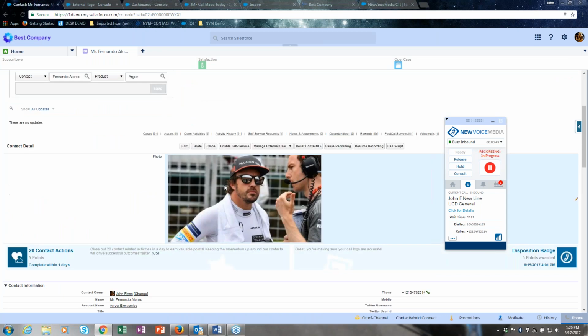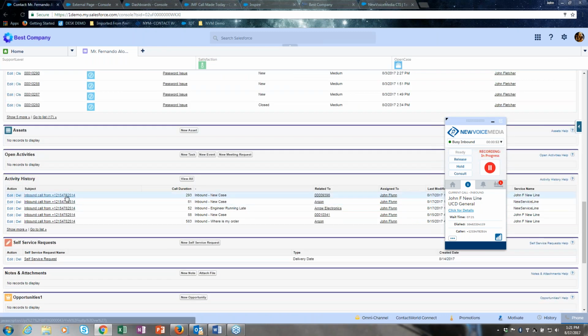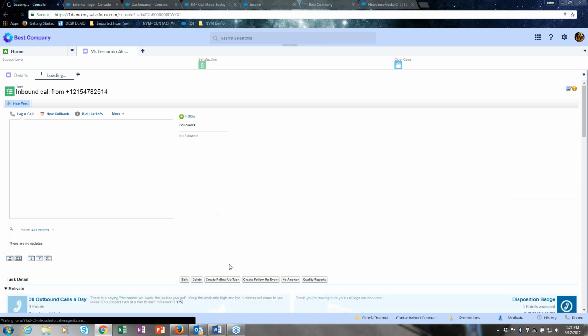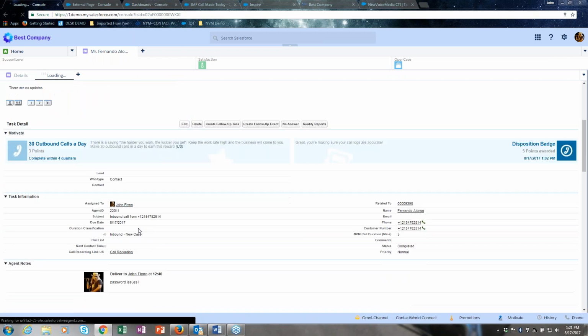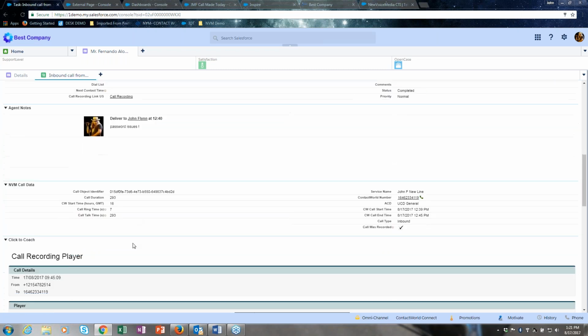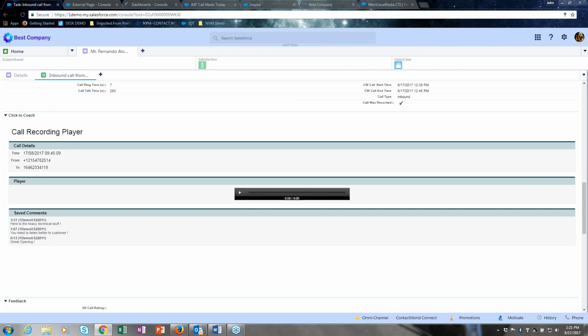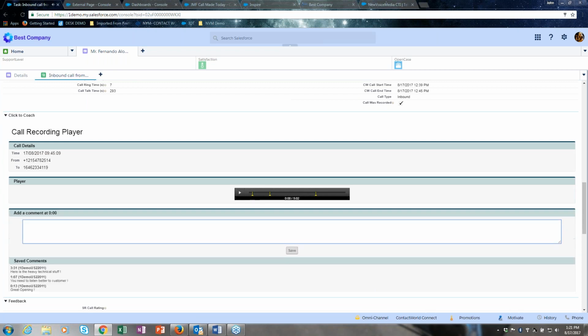As I go into looking at the contact record, in each and every activity record that we create, we're going to gather information about the specific agent who handled the call, who the caller was, any notes that may have been there, and then we also have a recording of that call right within the activity record. Any notes that have been saved are available to me, so anybody who has reviewed this call can make notes and they're available for further coaching.